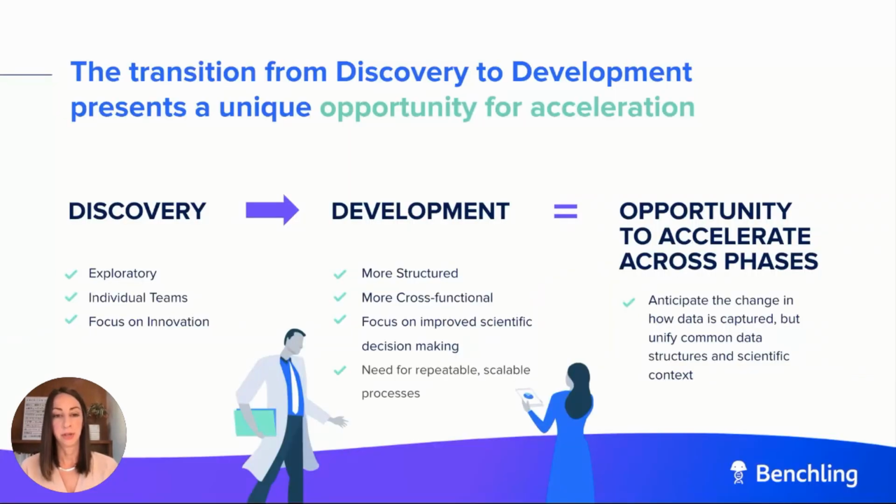In modern drug discovery and life sciences, it's clear that a new approach is needed to accelerate the R&D product lifecycle. Benchling sees that the transition from discovery into and through development presents a unique opportunity for acceleration across all phases. Companies that anticipate how the nature of work changes will be more able to transfer key insights, data, and process across these phases. This increased efficiency and efficacy of cross-disciplinary teams sharing key product insights will be able to speed up overall pace towards milestone attainments.